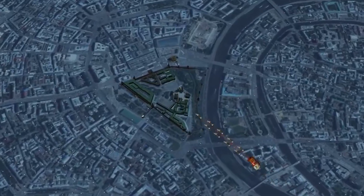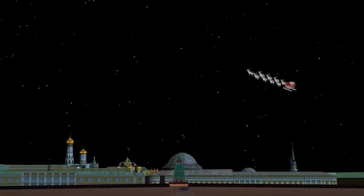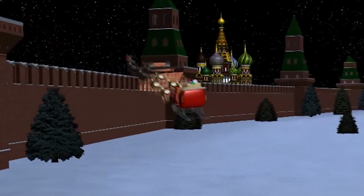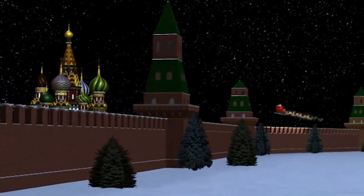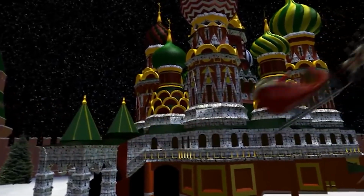NORAD's Santa Cams have just spotted Santa flying over Moscow, Russia. Moscow is a winter wonderland this time of year, and Santa loves the beautiful trees and decorations that shine in the night sky throughout the city. Though the Russian Santa Claus, Father Frost, is not due to visit Russia for another 2 weeks, Santa loves that so many people enjoy celebrating with him too.